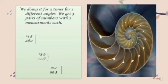Now, we will do the same process for two other angles. That is, we are doing it 3 times for 3 different angles. Thus, we get 3 pairs of numbers with 2 measurements each. With the first angle, we get 14.5 and 46.7. With the second angle, we get 23.9 and 77.6. With the third angle, we get 30.7 and 99.5.